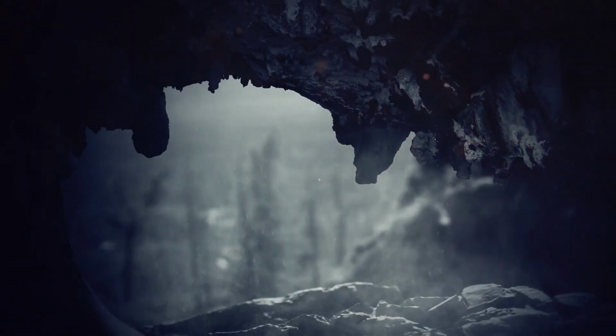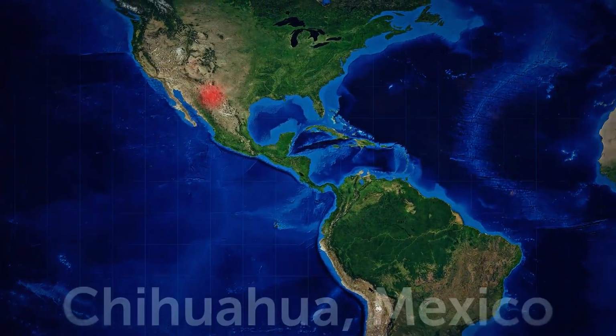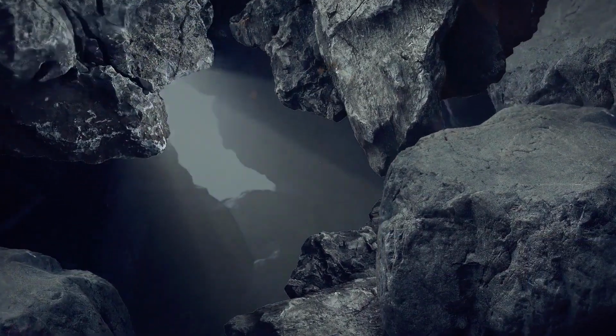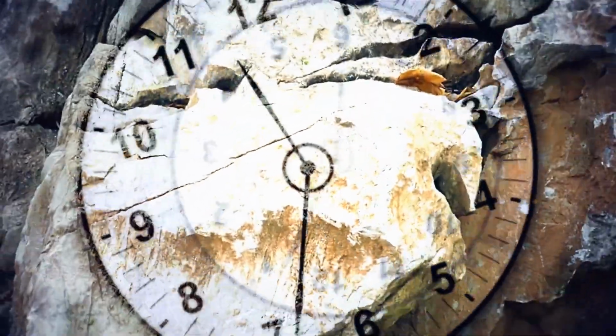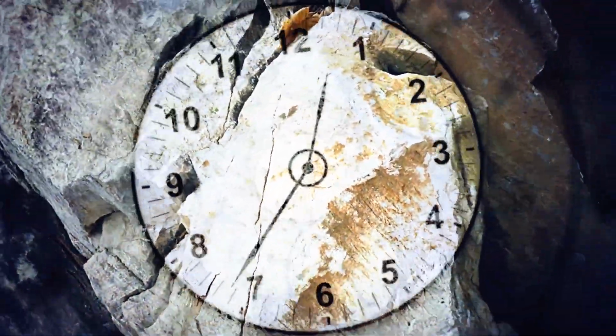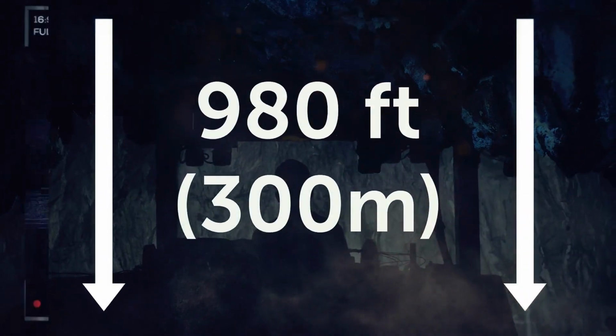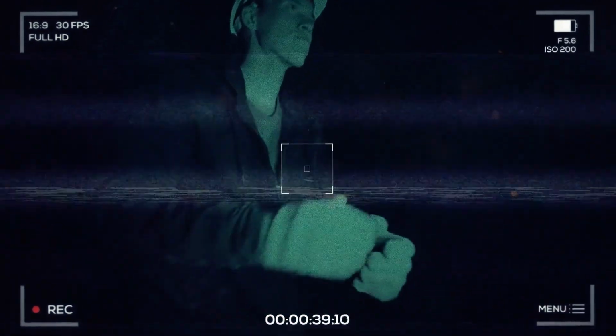Around 1910, a team of miners was digging a shaft in the outskirts of Naica, a town located in the Chihuahua province in Mexico. At around 390 feet, they found a large cave filled with clear selenite crystals. Now, jump another 90 years to the time when another team of miners dug further into the ground, reaching a depth of around 980 feet, when they found something much more surprising.